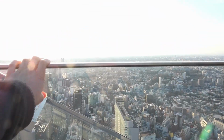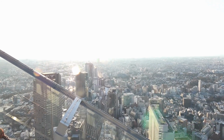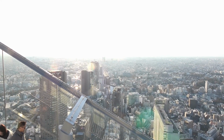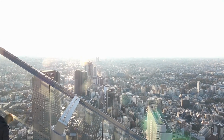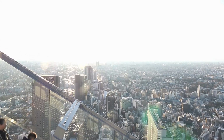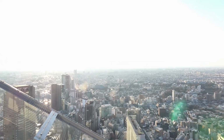I reached this place in which the glass finishes and you can see beyond the limit. Wow. You can see over the protections, so it seems that you're flying for real. That's a huge experience. I suggest you come here.